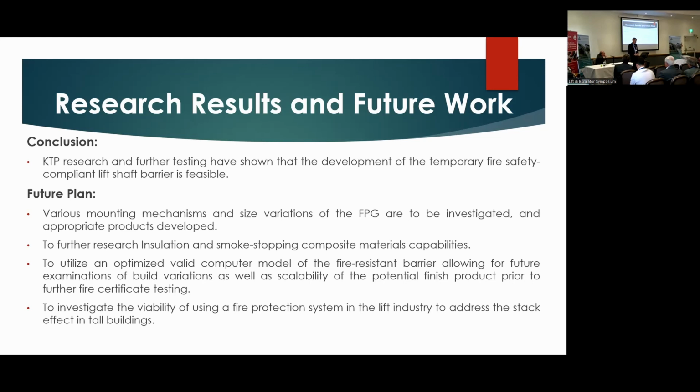Also, as the project formed the basis of my doctoral degree thesis, I intend to develop the CFD model of the FPG. Once the model is validated against the experimental data, it can be used to analyze the viability of using the FPG in various use scenarios. One example of those scenarios will be counteracting the stack effect.